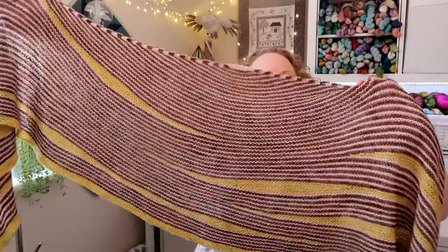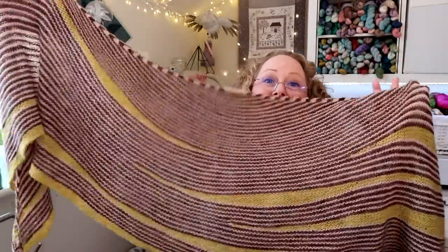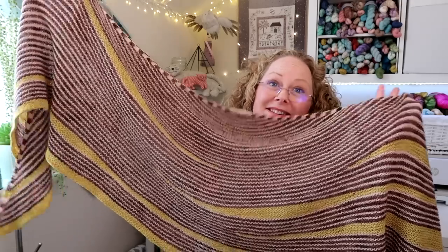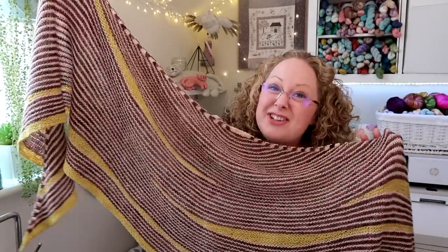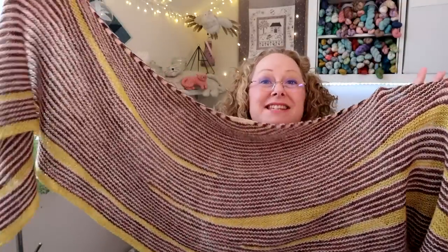So let's get on with the knitting, shall we? I have a finished shawl. So Liz has knitted this for me. Isn't it gorgeous? This was on my sort of auxiliary make mine list, which actually probably has about 30 or 40 items on it, but you know. So Liz knitted this for me though.